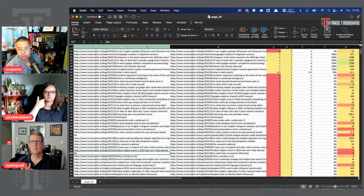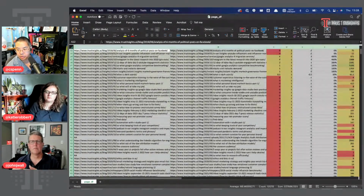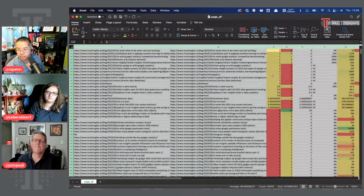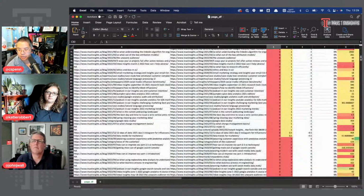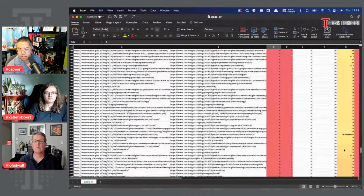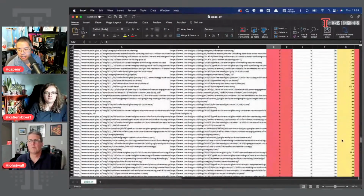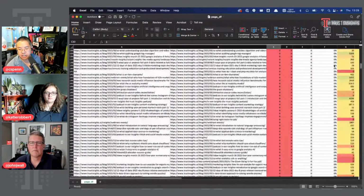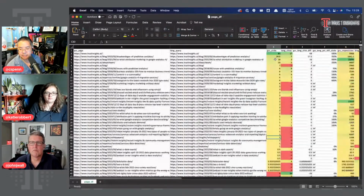If the opposite were true, let's do a search here and scroll down to see if we've got any. No, actually, I don't see any entries in the Bing list that are missing. That's kind of curious. If there were, we could submit them to Bing, but it's curious that there aren't any missing from Bing. Its coverage of our site is actually better.